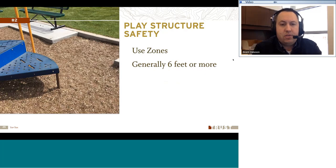And here's an example of that in a play zone where you have your use zones on a play structure. Typically it's about 6 feet or more of a use zone that you need to have from where your play structure is to where the adjacent surfaces are, or other equipment or pieces of the play structure. In this picture you can see the blue platform where kids could come off of. Well, you've also got some concrete and some curbing, looks like possibly within 6 feet of the play area.